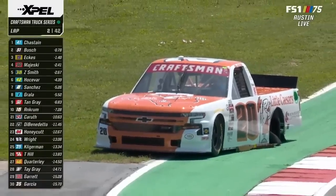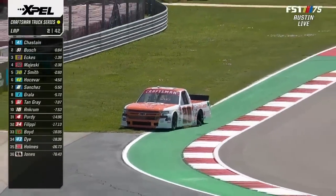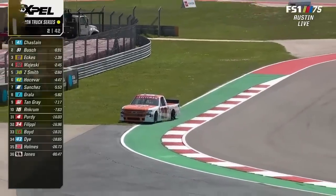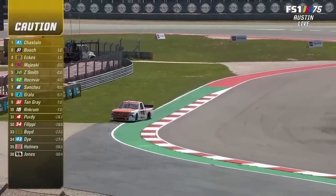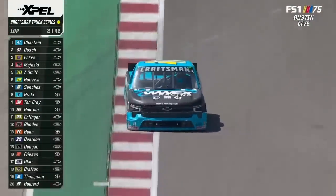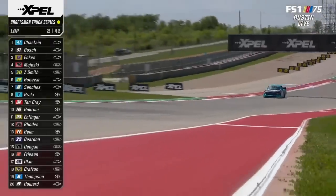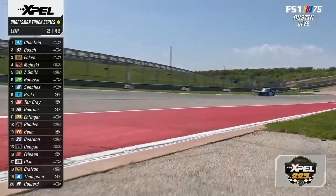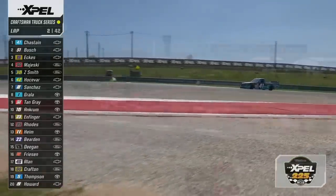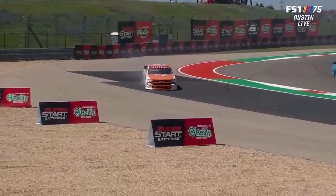And there you see the left rear with that track bar broken, the rear end moving back and forth. It flattened the left rear tire. And caution is out for the first time today. Ed Jones sitting on the track. Ross Chastain, Kyle Busch, Christian Eckes, Ty Majeski, and Zane Smith. We are under caution for the first time today as we work lap 3 right there.